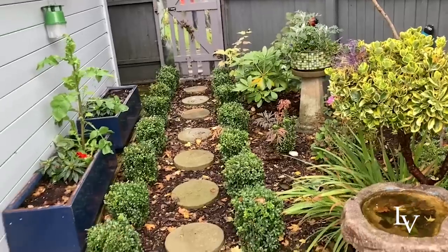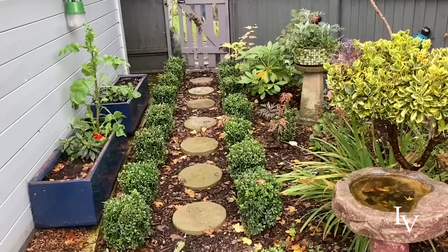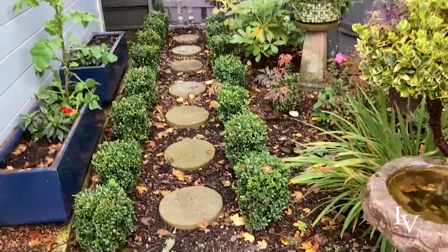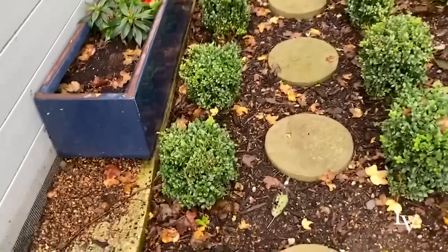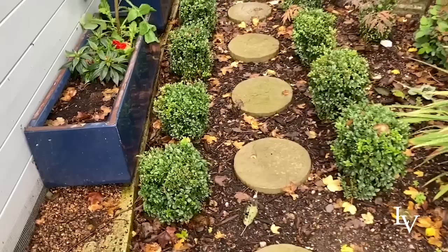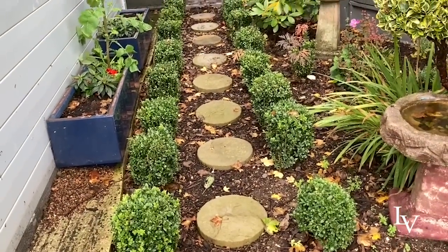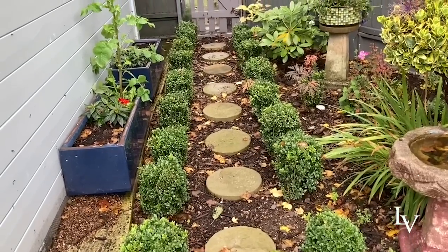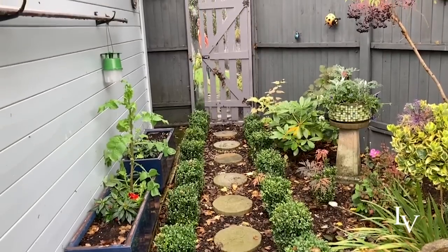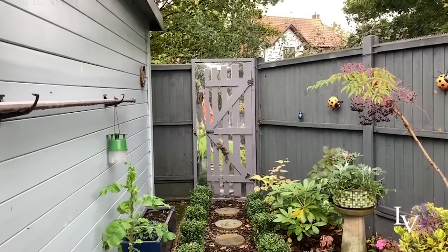Now this area I'm really pleased with, because I wanted a box tree path, and as you can see they're quite far apart from each other, and I'm hoping eventually I will be able to have one long hedge one side and one long hedge the other side, and it will all join up together. And it leads to my garden illusion gate.